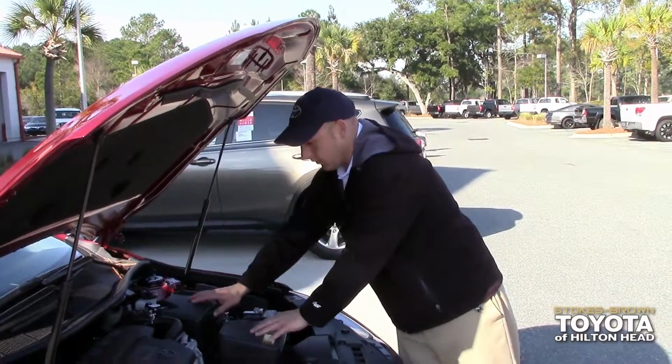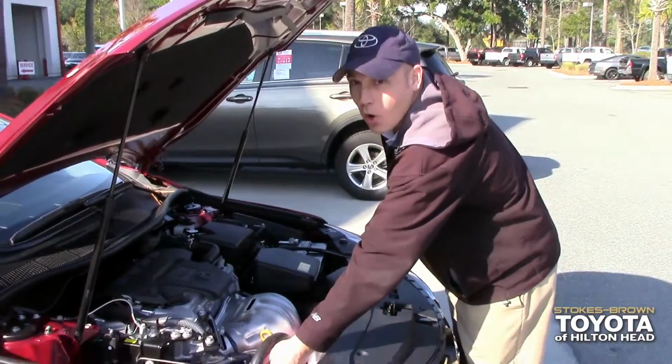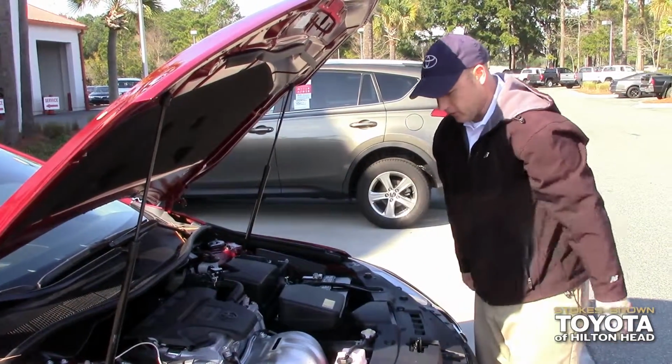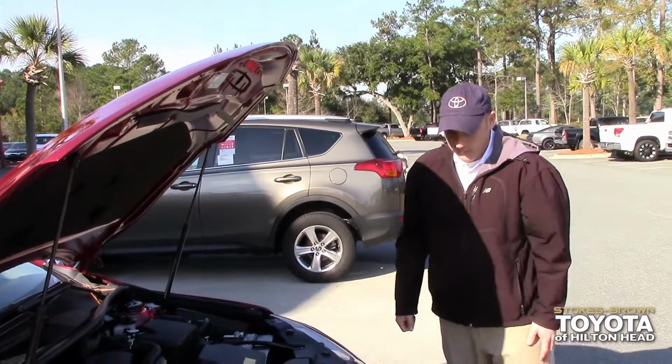This engine is very easy to maintain, as you can see by all the clear containers. The battery's right here, your filters are right there, your fuse box is right there, your motherboard's right there, and even your alternator's right here. You can even get into your spark plugs once you take off this top piece, which is not difficult to do. I would do it, but I probably couldn't put it back on.